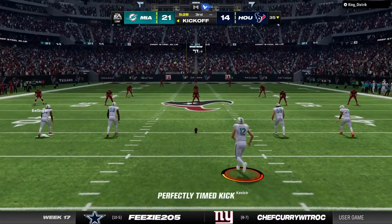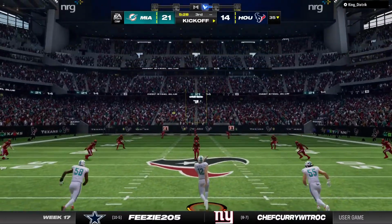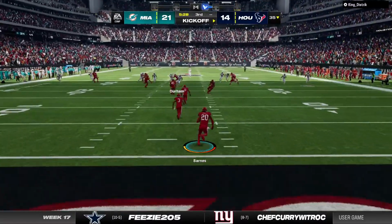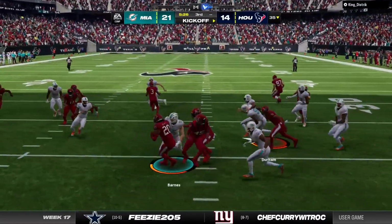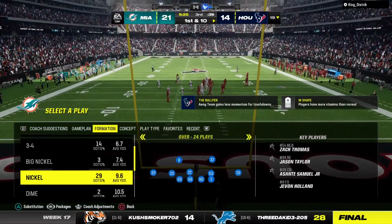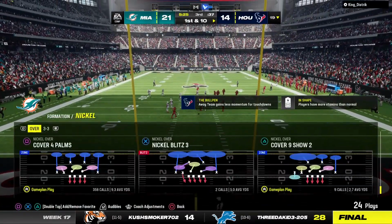The kicking team out for Miami as they will send this one away. And this is going to be returned from the middle of the end zone. And only able to get this to the 19, so probably should have opted for the touchback.